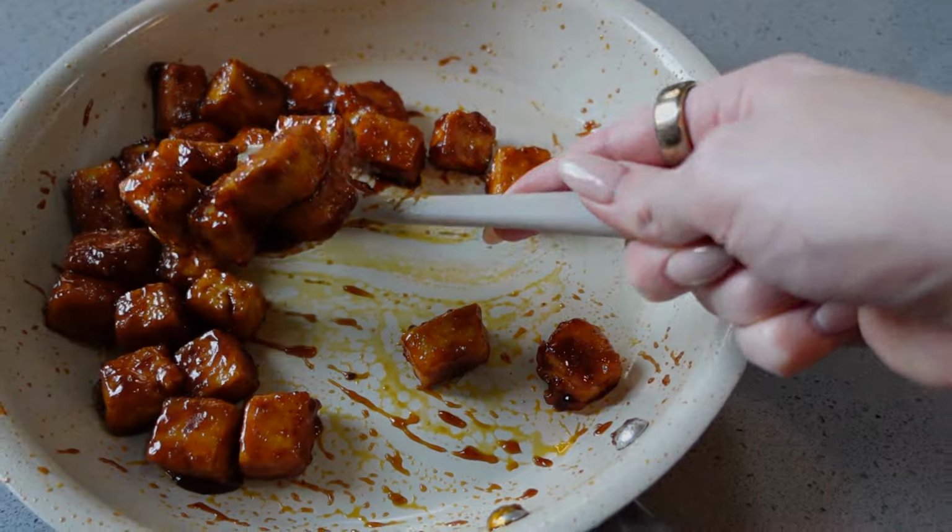Wow, this is my favorite tofu that I've ever made. Let's make maple cider tofu with sweet potato mash.